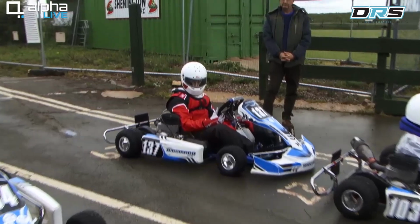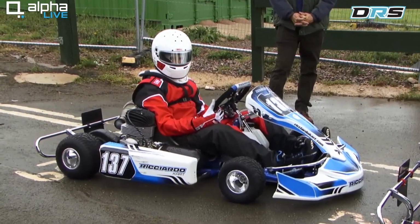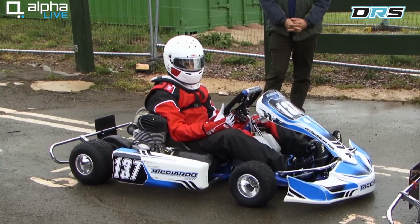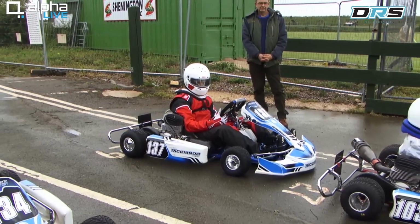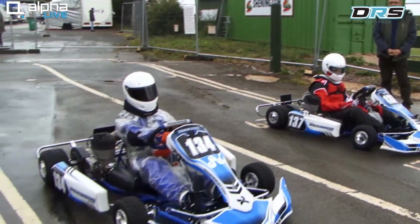Now here in cart number 137, Owen Johns. This is his first ever kart race. He has done some sim racing, he's done some rental karting, and this is the first time that both he and his family have been to a kart meeting. He had to get within the 110% rule to be allowed to race, but he did so yesterday. Very impressive. He starts at the back. He's got a couple of seconds to make up, and this will be a real test for him in the rain.